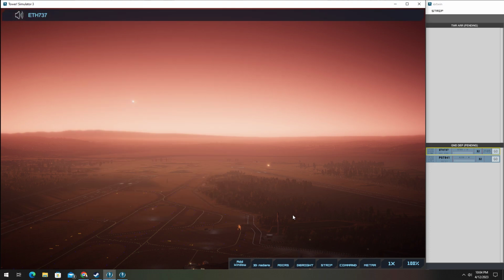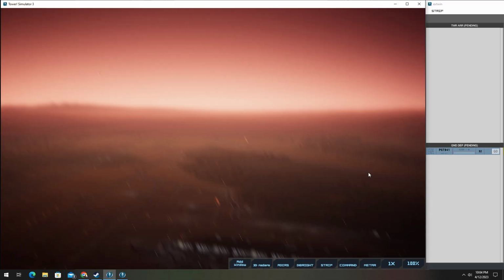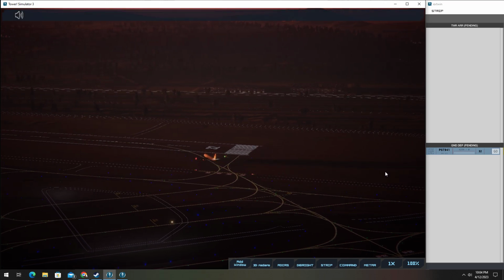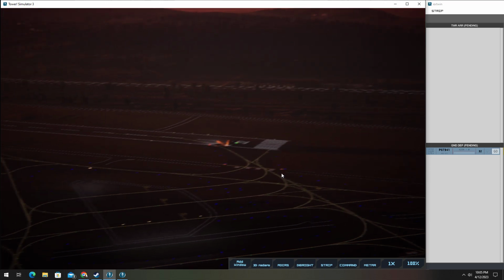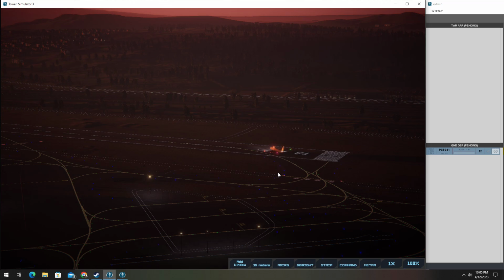Ethiopian 737 Heavy, contact departure. Roger, good evening. Sun Turk 941, runway 32, clear for takeoff. Runway 32, cleared for takeoff. Sun Turk 941.